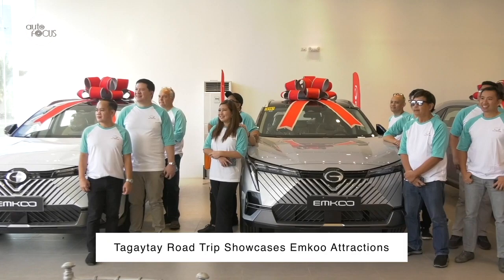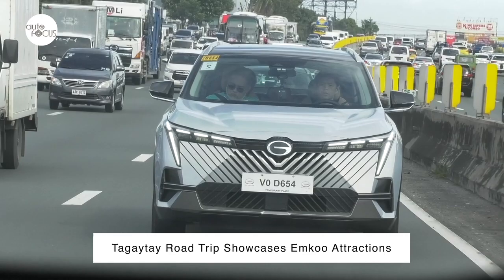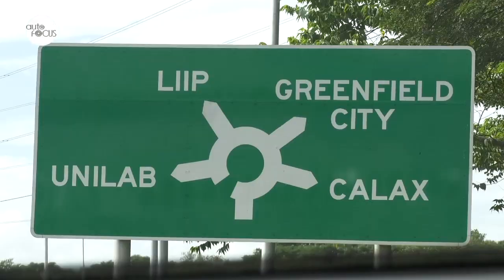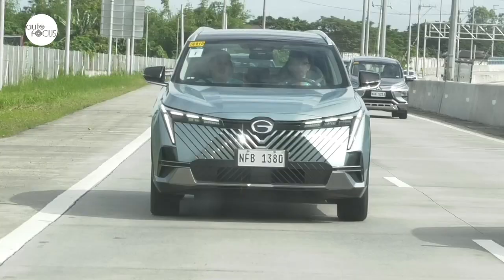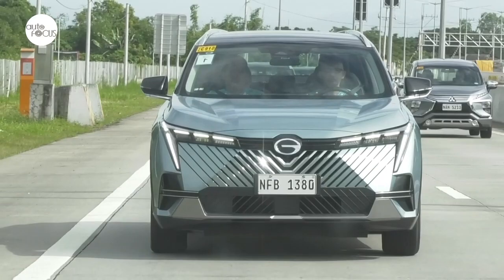GAC Motor Philippines has been active in conducting group media test drives to showcase the new convenience features, ride and handling, and advanced driving assist and safety tech of the newly launched vehicles. Among the more recent media test drives is the one that showcased the MCU, GAC Motors' entry to the very competitive compact crossover SUV market.